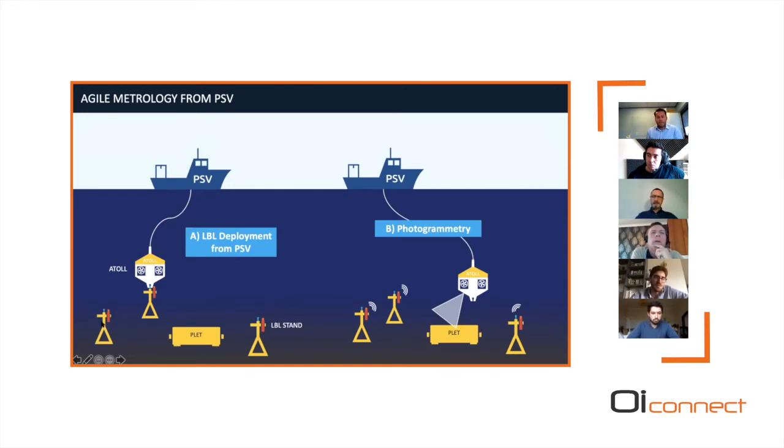And the first step of the concept would be to deploy a few frames on the seabed, usually three, and then perform the photogrammetry treatment or the imaging acquisition from the same ROV. And because the ROV has autonomous capabilities, you can imagine a pre-programmed flying path and make the acquisition autonomous. So this is a concept.